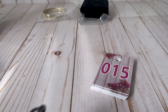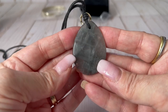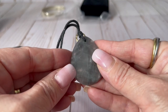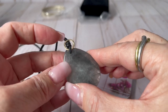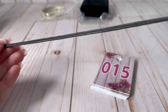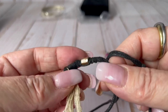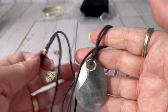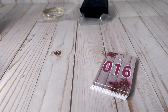Okay, what have we got next? Ooh, this is cool. We got a stone necklace, you guys. I believe this is gray labradorite. It doesn't have a ton of flash in it, but you can see a little tiny bit if you really focus right there. It's cool. I like it. So this is interesting. It has a little gold tone ring there. It's in a cord, and here's the end of it. That's cool. It has a little design at the end. Does it say something? I don't think so. I think that's hammered. Okay, so let's do this for $4.